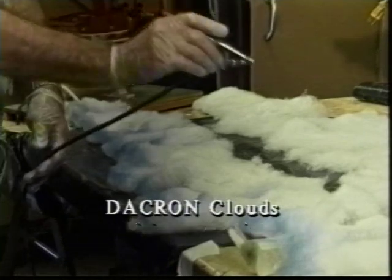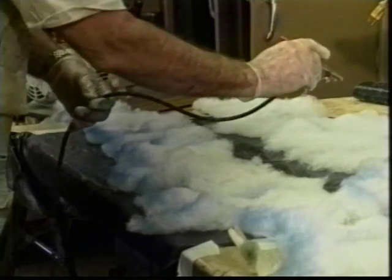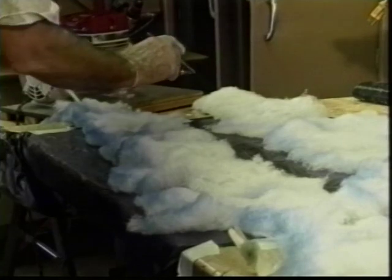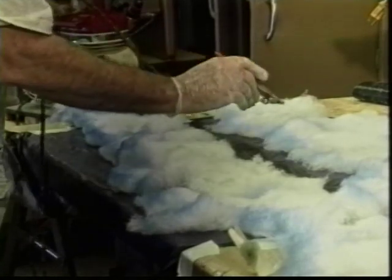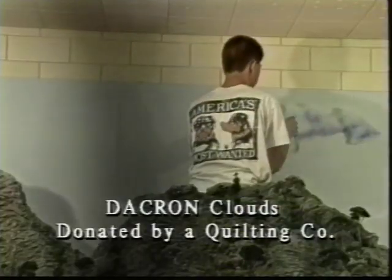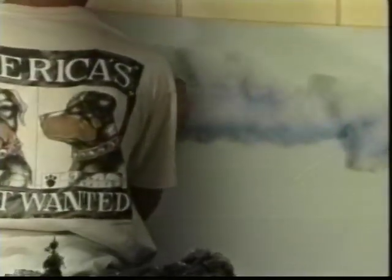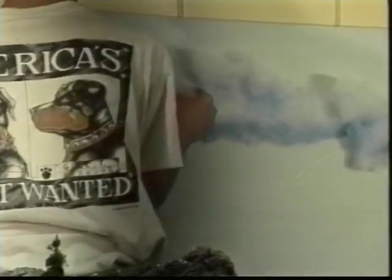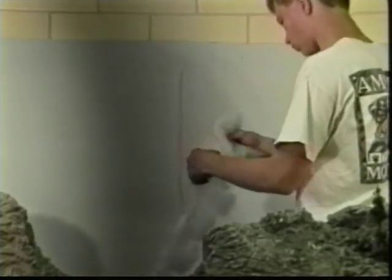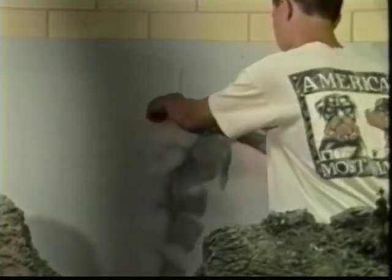One of the adult members brought his airbrush to the school one Saturday morning, and with proper ventilation and masks, donated Dacron was used for clouds. The bottom of the clouds were sprayed a light blue to give some shadow effects. Mike applies the Dacron clouds with a hot glue gun to the painted background scenery.